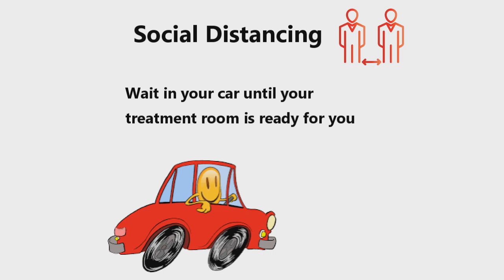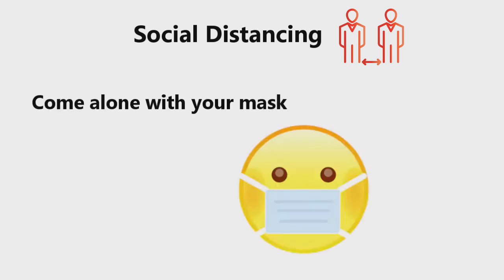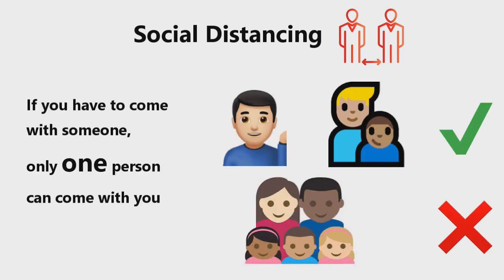We apply social distancing. You wait in your car. We will call you when your treatment room is ready. Come alone with your mask. If you have to come with someone, only one person can come with you.